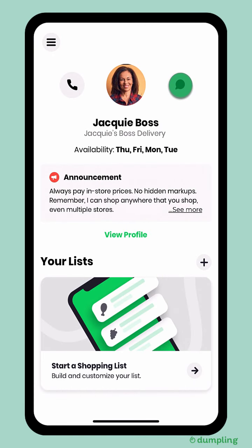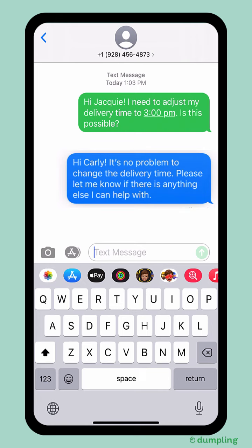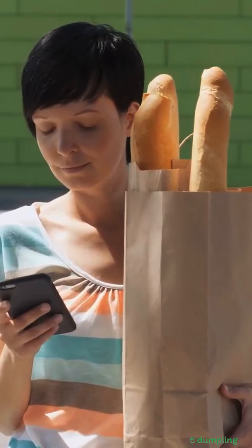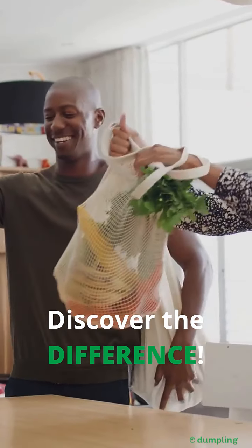Bottom line, don't hesitate to communicate with your shopper. If you have a question about where they can shop, their availability for delivery, grocery list updates, or anything else, reach out to them. Odds are, they'll make it work, so just ask.